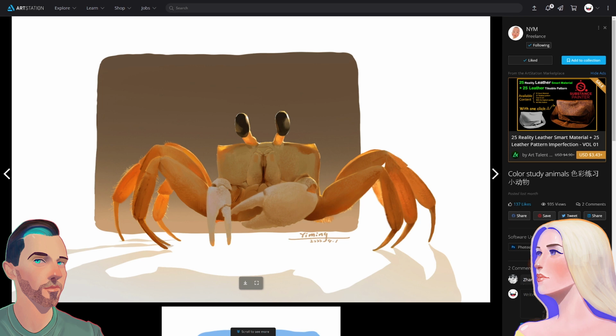Everything about this is so good. Yeah, the framing. I know that this is kind of like a meme, putting a square in the background of an image or a different color block in the background of a simple character or animal in this case. But the composition of this is really cool. Hey, there's a reason people do it. It works. The extremely strong backlight with the subsurface scattering going through the shell.